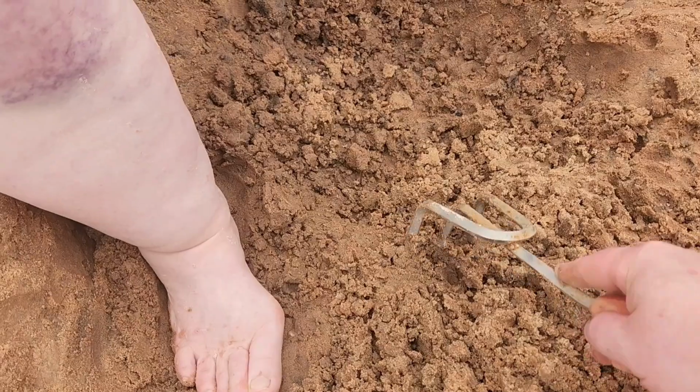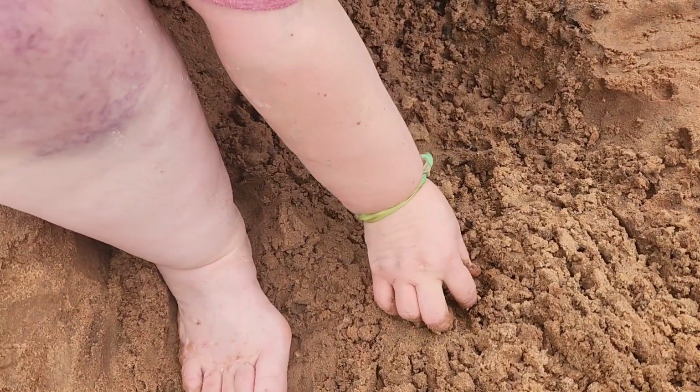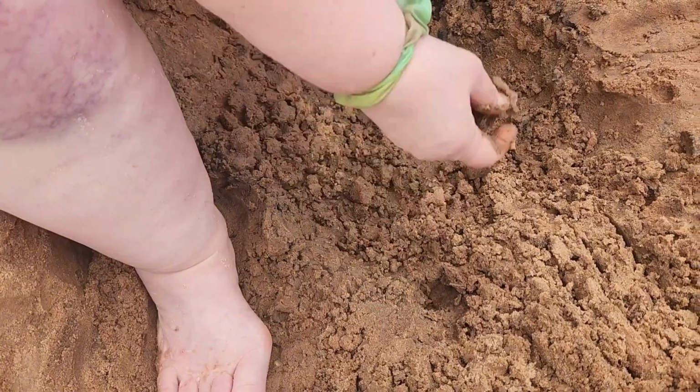I've got to get these little pieces out first. But they're breaking, that's the problem. Oh, hold up, hold up, hold up. Well, would you looky there. That one's a decent size.